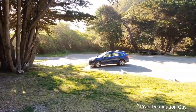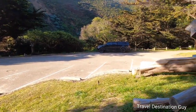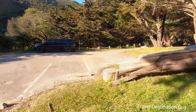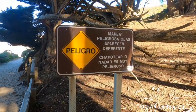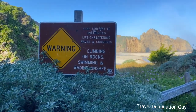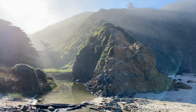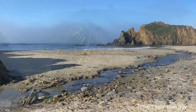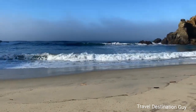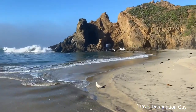Accessibility. The beach is accessible by a narrow, winding road that can be difficult to navigate, especially for larger vehicles. There is a small parking lot available, but it can fill up quickly, especially during peak season. The contrast between the purple sand and the turquoise ocean is truly a sight to behold.